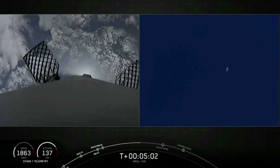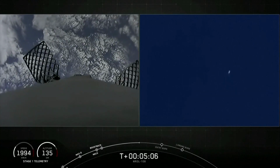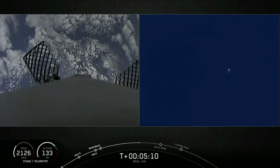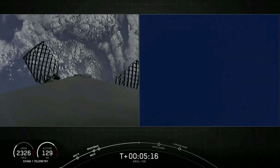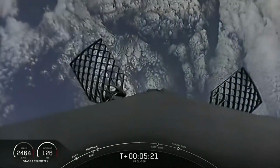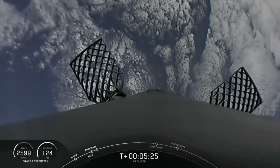Second stage following a nominal trajectory. Second stage seems to be doing great. If you've been watching our previous webcasts, usually at this point we have a view of our first and second stages. Again, as a reminder, per our customer's request, we will not be showing any views of the second stage. So for now, we'll be watching the first stage make its return and eventual landing attempt at Landing Zone 1 in Florida.